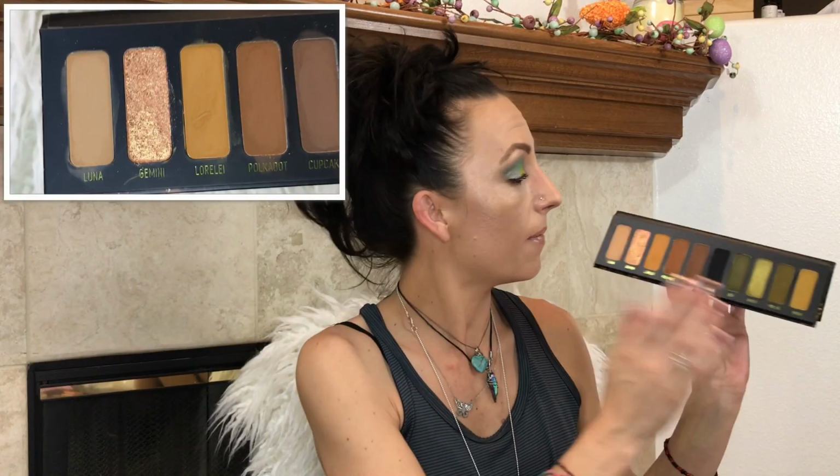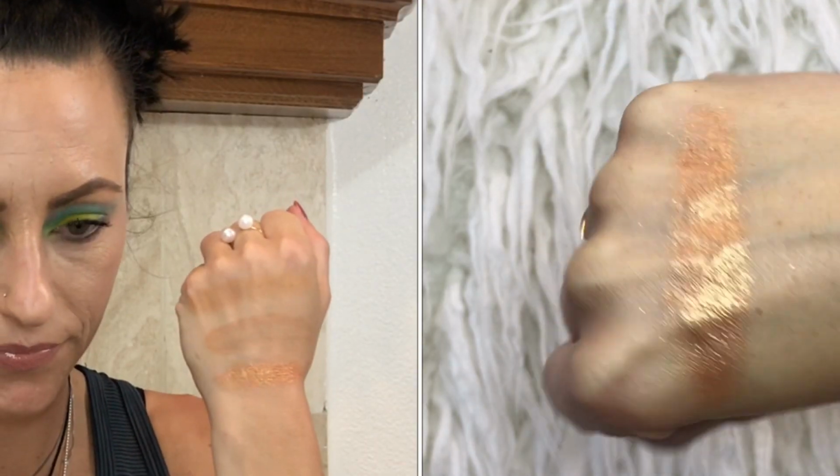The next shade in the palette is called Gemini. It is a pretty color, but it's weirdly flaky. Like, I don't mind it, but it's messy in the pan. It's kind of got sparkles in it. There's Gemini. This one is Sydney Grace's Apricot. It's not exact, but it's the same kind of color story.